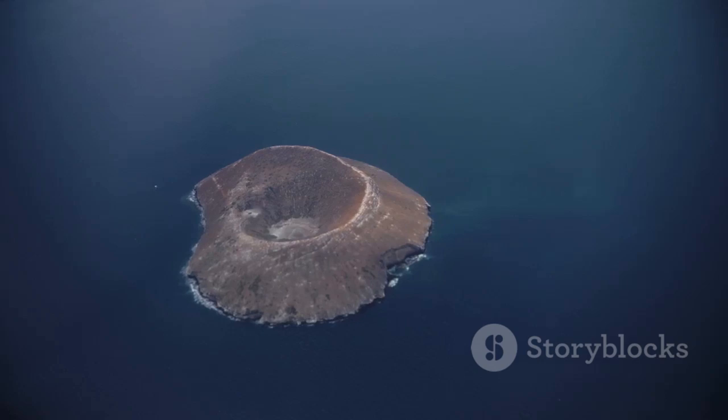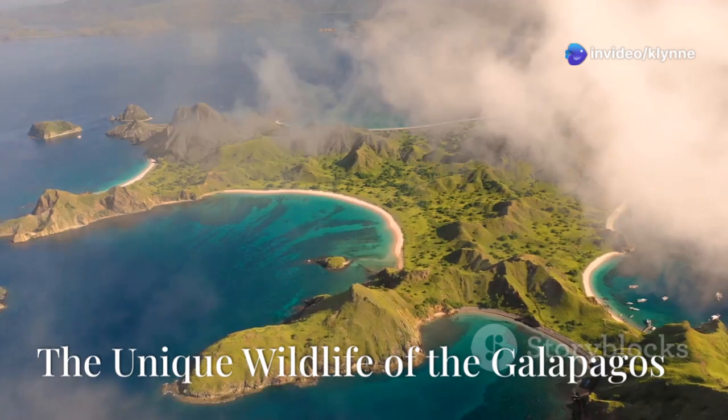From an aerial view, you can see the impressive size and scale of these volcanoes, each one a testament to the island's fiery origins. The ongoing volcanic activity on Isabella Island provides a unique opportunity to study the processes that create and transform land, offering insights into the dynamic nature of our planet.